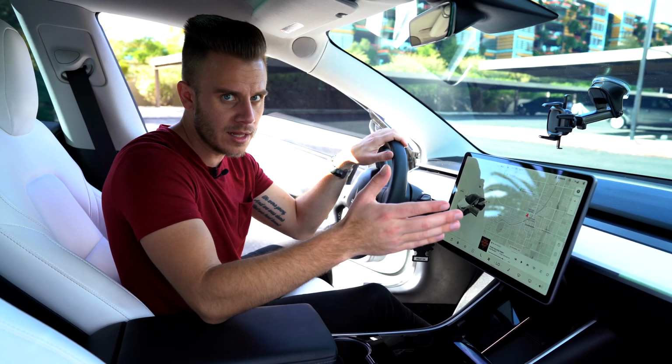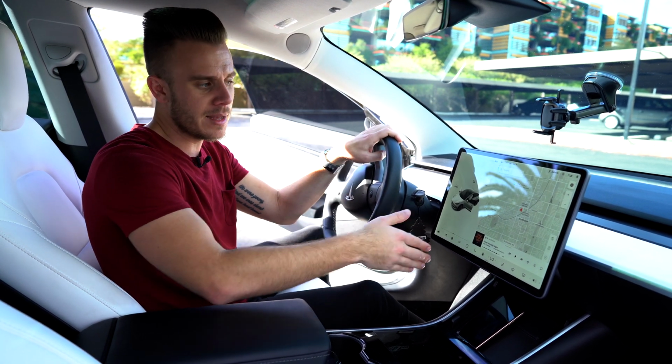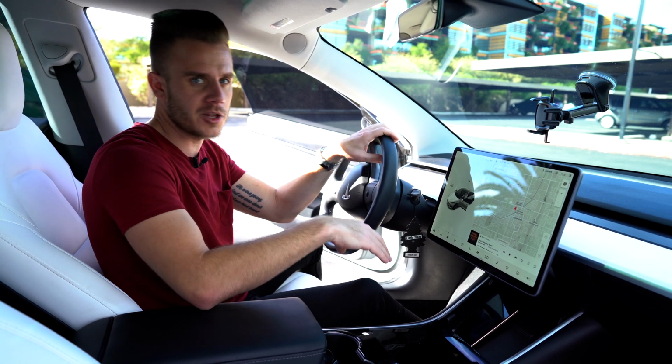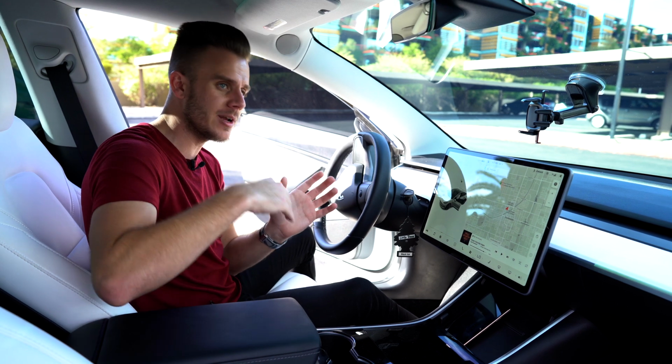And I love the horizontal screen. It makes it really easy for watching Netflix, you can play games. It also makes it really easy when you're driving. You have all of your information right here, and basically everything is done on that screen with the Model 3 and with the Model Y.